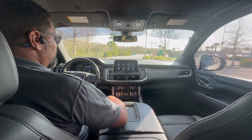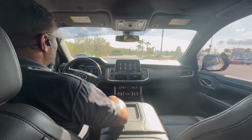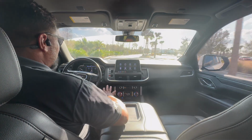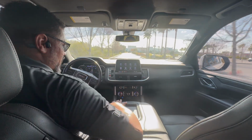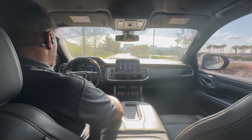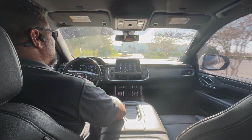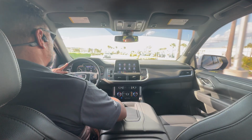The seats are very, very comfy. In fact, these seats are so comfy you might start calling this your second home. Heated and ventilated seats, you can't ask for much more. Nice, soft, plush leather, and even the armrest is in a position where you feel like you're sitting in the captain chair, even in the driver's seat. So there's no doubt in my mind that everybody who's in this Yukon is going to be very, very comfortable. This is a very fun ride.